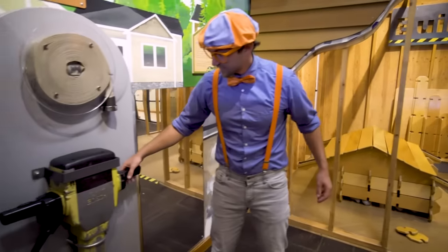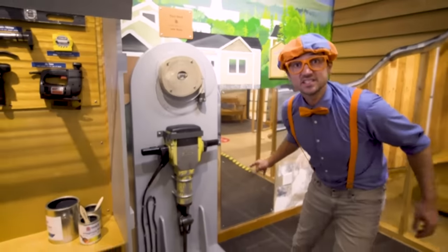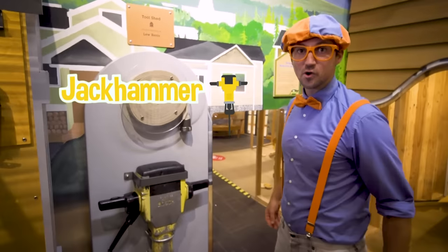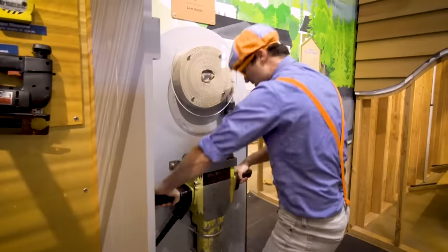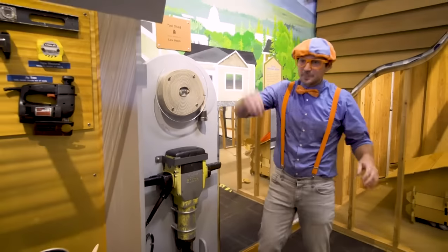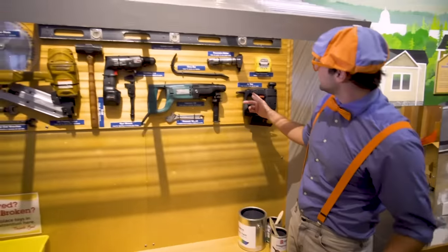Hey, but before we go to another room, I think we should check out the rest of the tools, like this. Yeah, there's a lot of tools in here. You know what tool this is? This is a jackhammer. Watch how it works. Whoa! It goes up and down super fast and breaks the ground up.